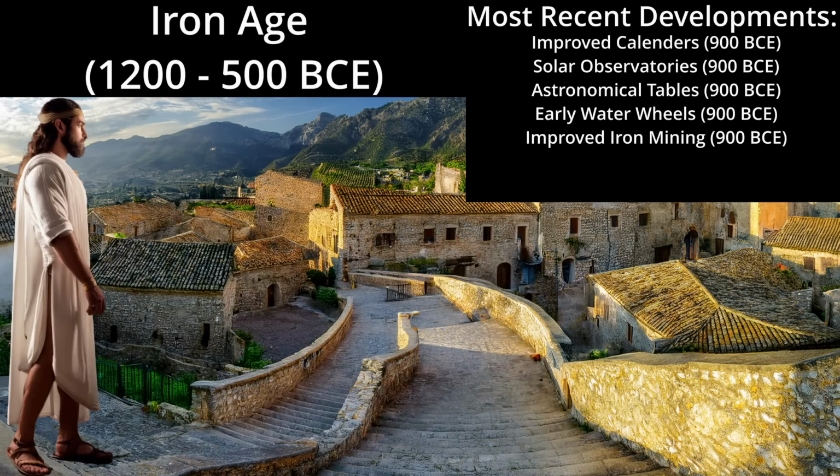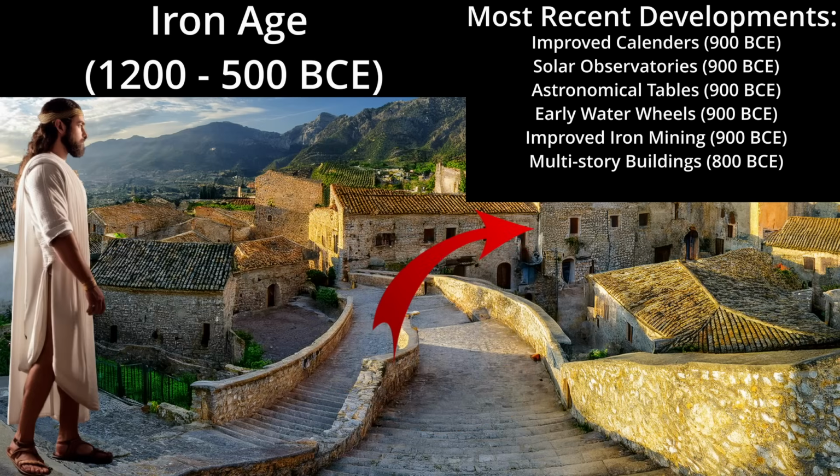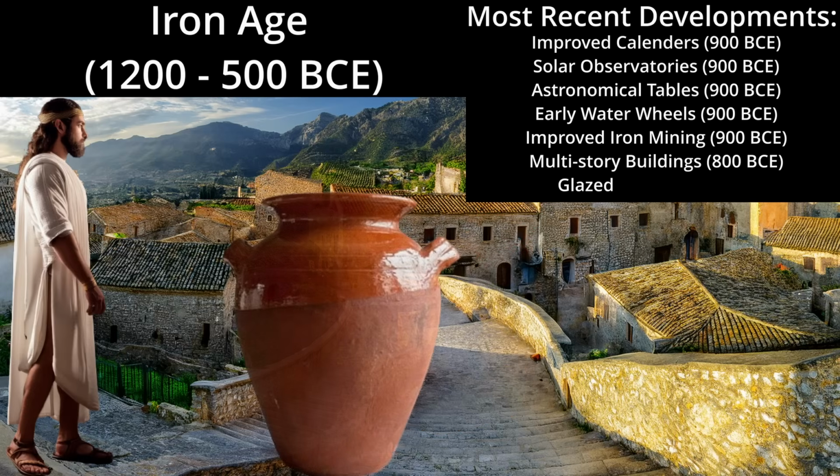Sidon, you need to slow down. You're doing too much stuff too quickly. Back on a technology note, with new combinations of stone, clay, wood, and mud, multi-story buildings are invented. Sidon also started glazing his pottery to make it nice and pretty as well.